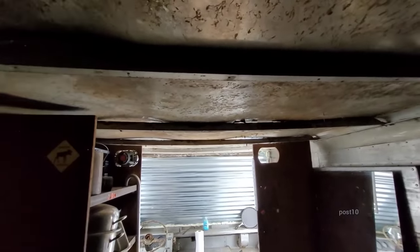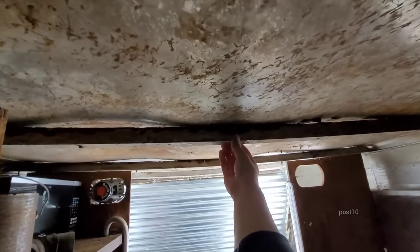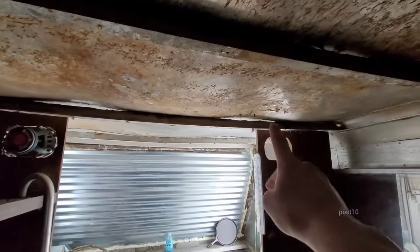I didn't think about that when I put the roof on. I see that was a mistake because that's why it's kind of buckling here, because the I-beam is kind of lowering a little bit. You can really see the buckle here. See the airspace?